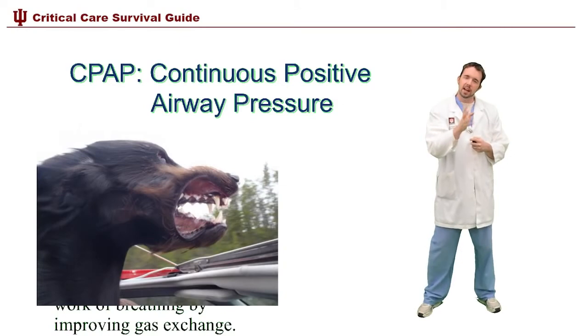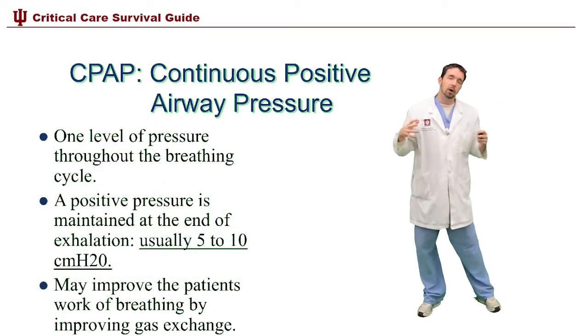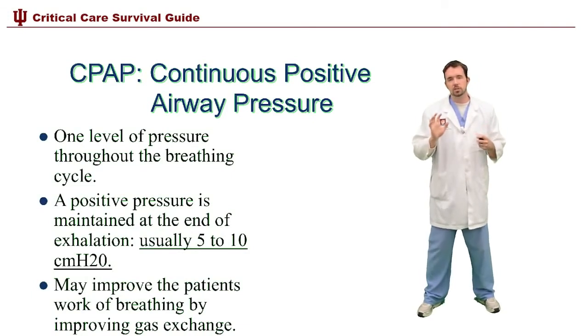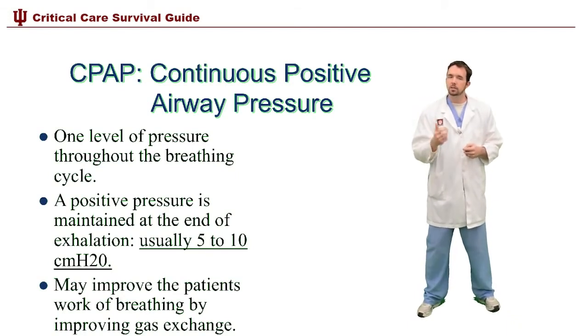You can still breathe in and out, but just like your cheeks pop out, your alveoli pop out as well. And this causes the oxygen to remain held at the alveolar interface longer, increasing the diffusion of oxygen and the oxygen delivery to your patient.